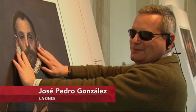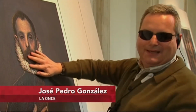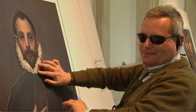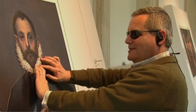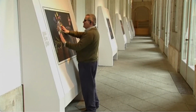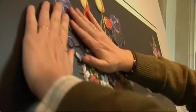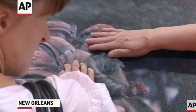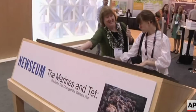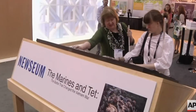The reproduction of the Mona Lisa cost about $6,000 and 20 days to remake. This allowed visitors to feel the different textures that are seen painted on the canvas, such as folds in fabric, facial features, or landscapes. John Olson furthered this idea of tactile paintings by combining it with audio descriptions.